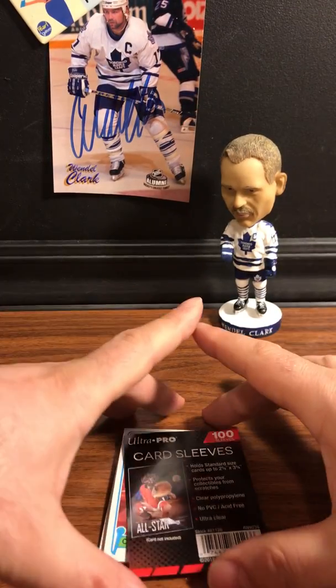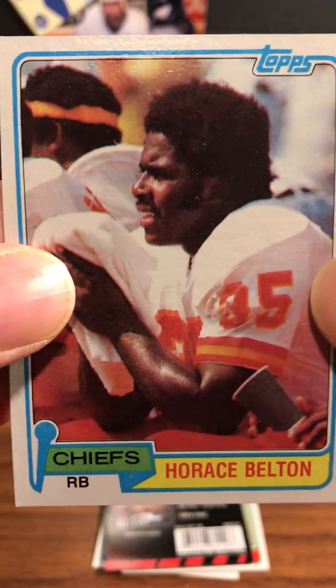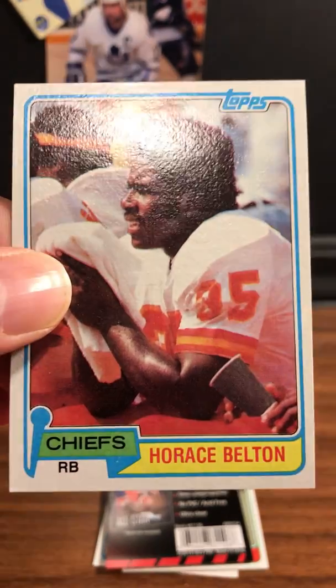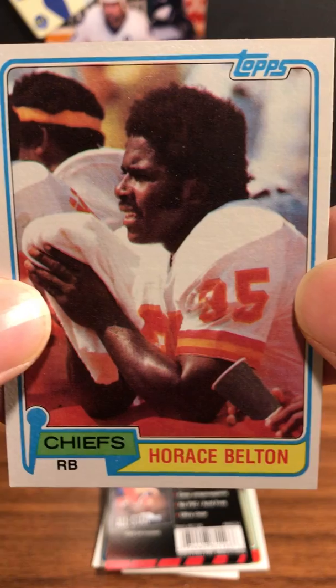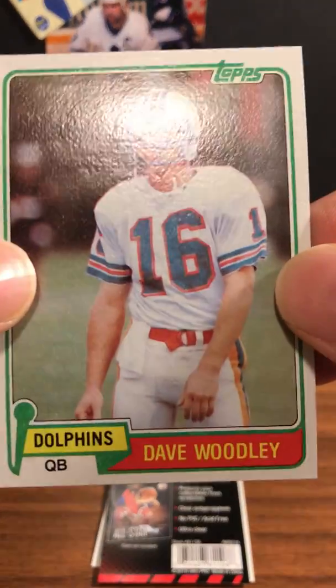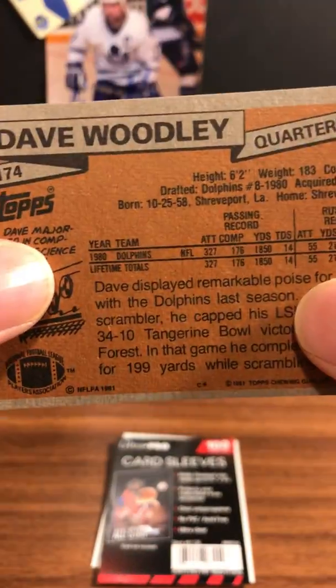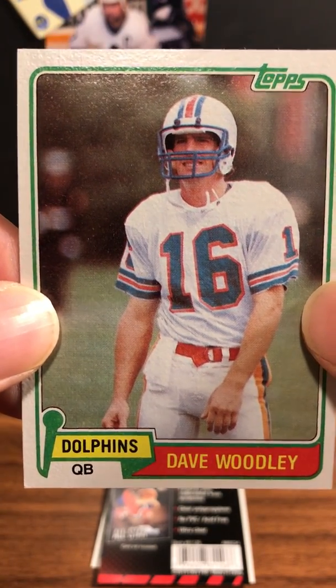Number 11 is going to Eddie, and Eddie is getting Horace Belton, running back for the Chiefs. And Eddie's a Chiefs fan, so not bad. Horace Belton, number 11, goes to Eddie. Card number 12 is Dave Woodley, quarterback for the Dolphins. And that is number 12. Goes to me.